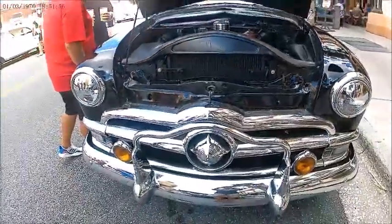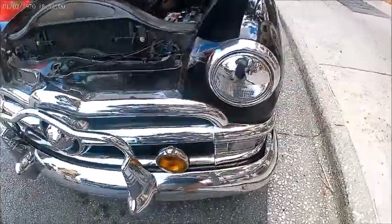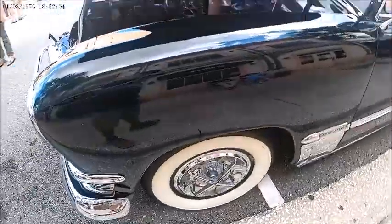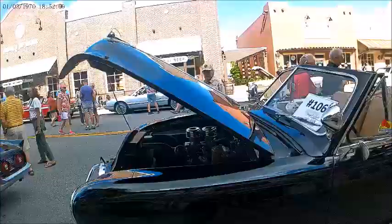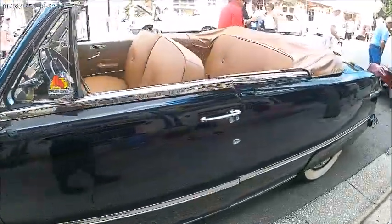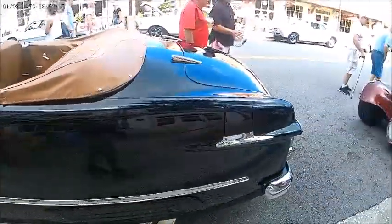You notice the bumper guard extension there, and the fog lamps, the yellow ones. They were all the rage for a while. And you notice the tan interior, which is really perfect.